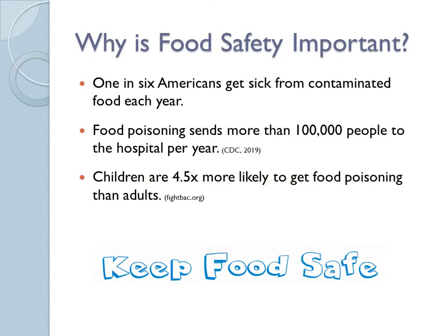So why is food safety important? 1 in 6 Americans get sick from contaminated food each year. And food poisoning sends more than 100,000 people to the hospital each year. It is important to us because children are 4.5 times more likely to get food poisoning than adults.